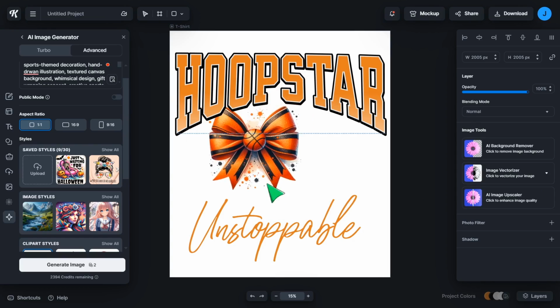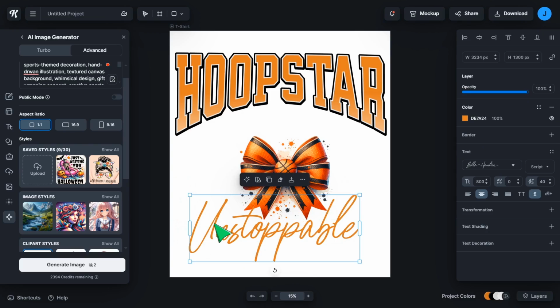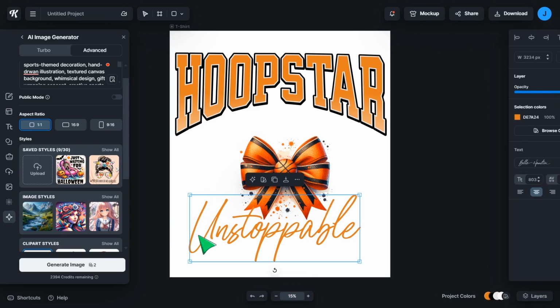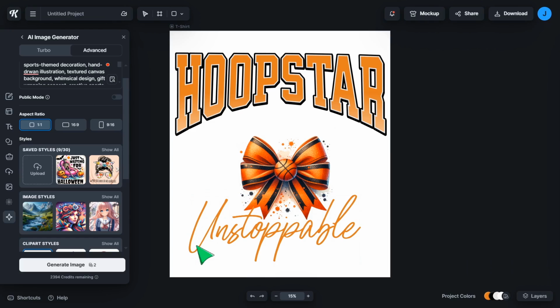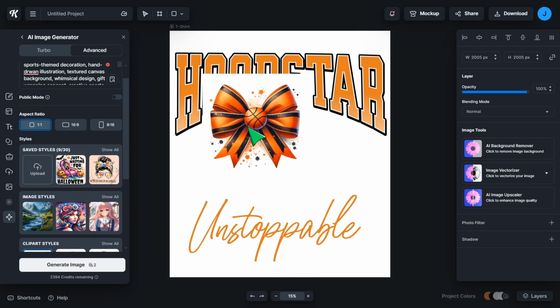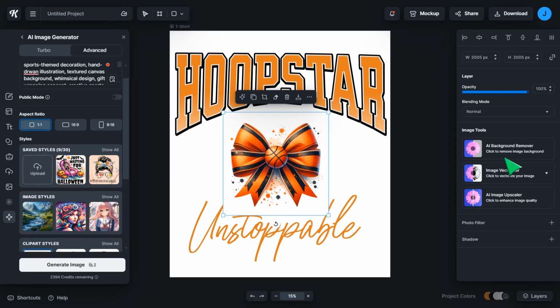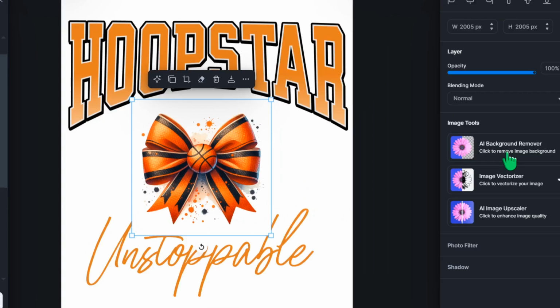Now, one thing to note is that when we are creating this as a main design for our AI image, we want to make sure that we remove the background because, as you can see here, the background is still a part of the image. If I move this over here and make this in front of the image, we can still see the block behind our AI design. So an easy way to remove that is to simply head over to AI background remover.